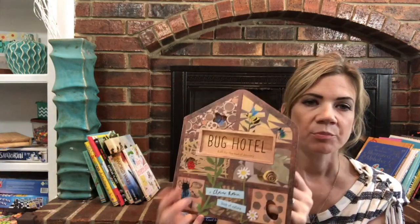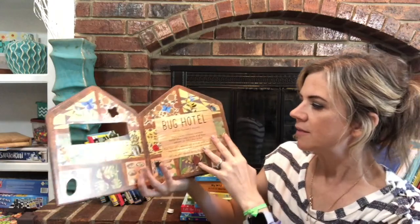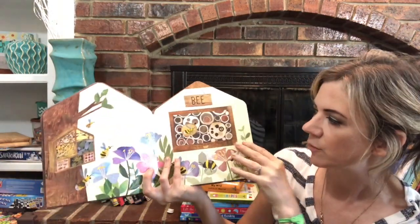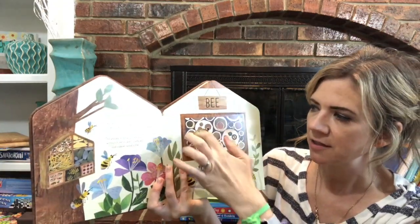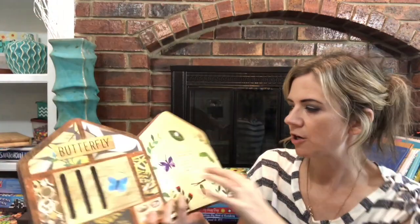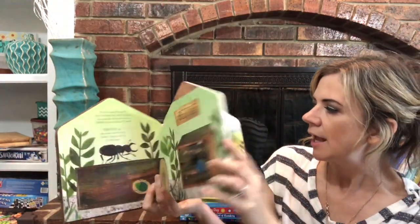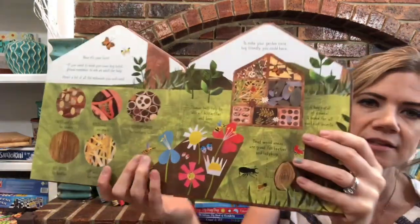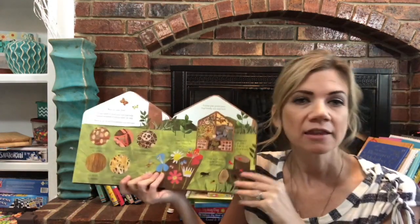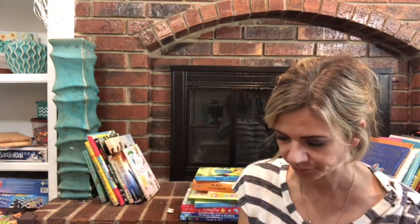Bug Hotel is one of our brand new titles. We also have a Bird Hotel, which is very similar. These ones are going to be a lift-the-flap book of discovery, all about whatever that topic is. So there's tons of flaps in it that talk about all the main insects that you'll encounter, about their habitat and what they need to live. And then at the end, it teaches you how to make a bug hotel, so you can have a little place where they can live in harmony. And again, we have one called Bird Hotel as well.